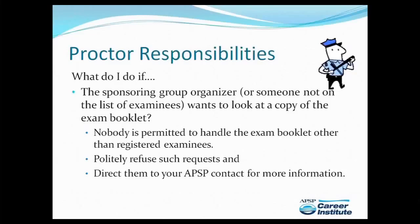In order to maintain the integrity of the exam, you must say no, no matter how benign the request may seem. Use your APSP staff contact as the bad guy if you need to in this situation, and refer anyone who disputes your decision to that contact person.